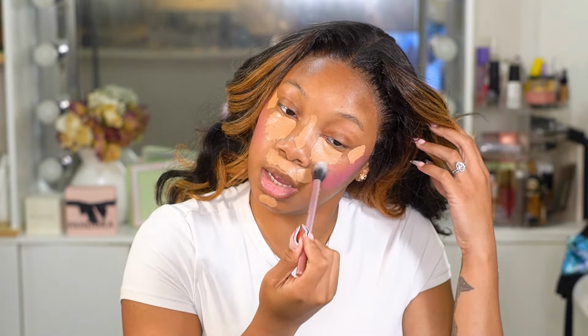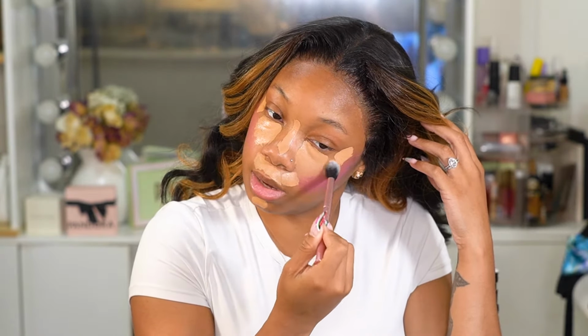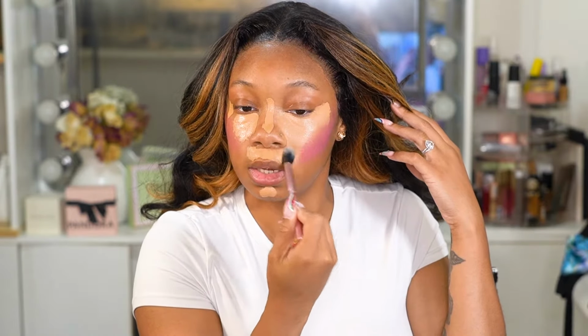So I'm going to use my Real Techniques brush. This is actually a setting powder blush brush, but I like to use it to blend out my concealer. I just like the HD effect it gives to it. And if you see any pink going into my concealer, I'm okay with that, because you know, we got flesh tones all over the face and we need this stuff to mesh together anyway.